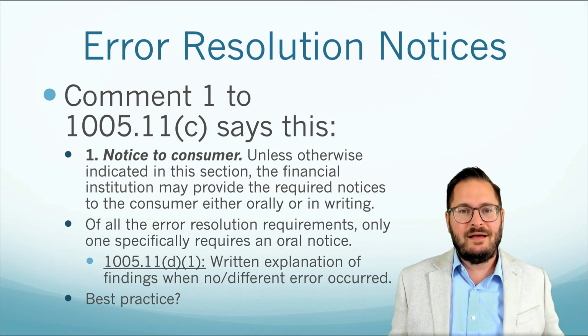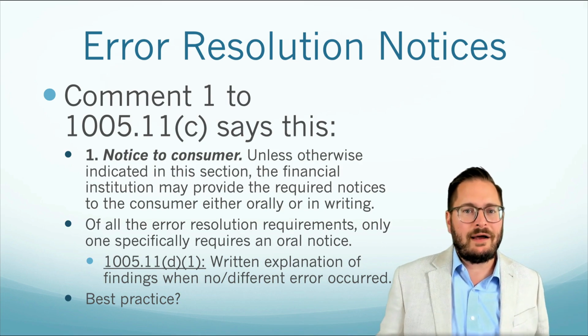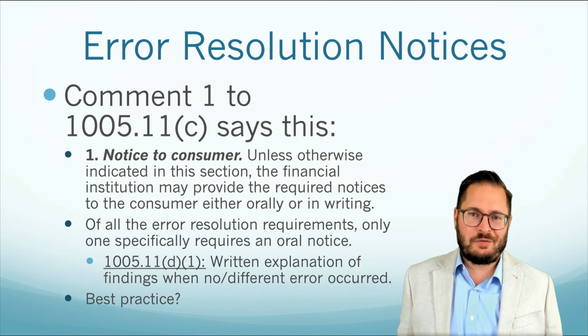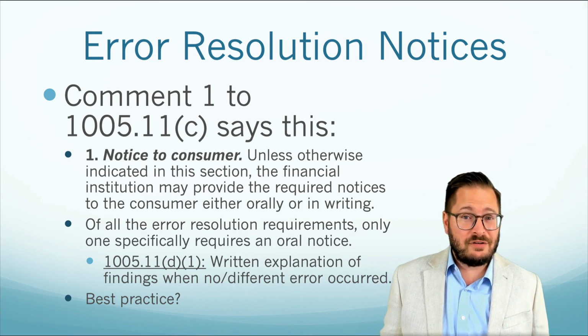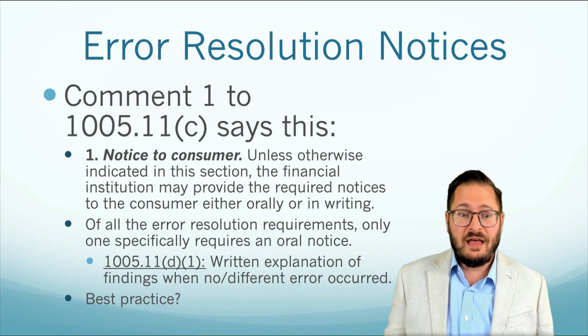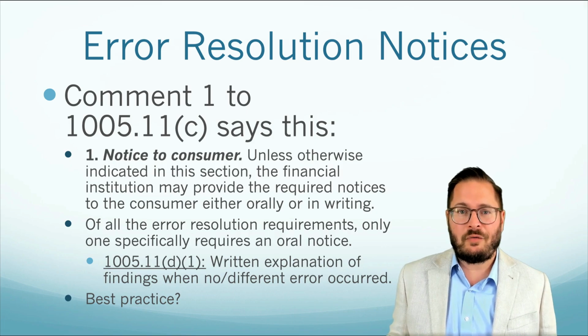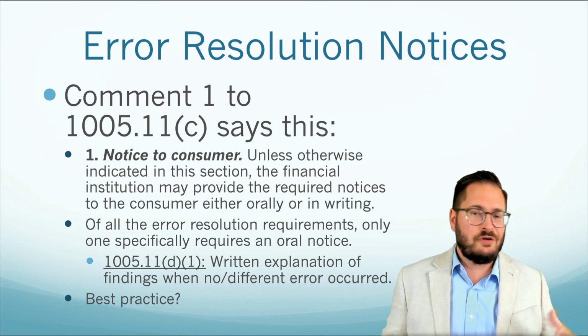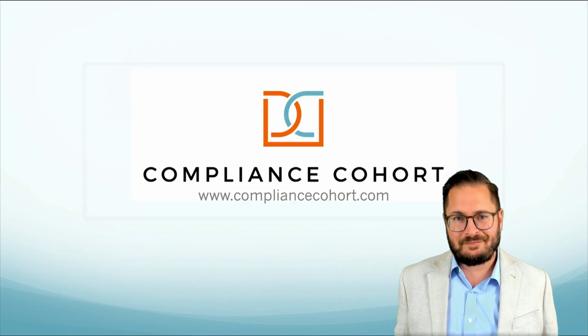So in practice, it's easiest and really the best practice to just give a written notice every single time to dot your I's and cross your T's and prove that you provided required notices to the consumer. So there's only one section that actually requires a written notice to the consumer under the error resolution procedures. That's 1005.11(d)(1). However, the best practice is to always provide the written disclosure, though you don't have to for the other areas, but that is definitely the best practice.